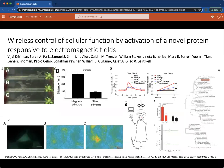Hi, today I'll be discussing the paper Wireless Control of Cellular Function by Activation of a Novel Protein Responsive to Electromagnetic Fields. The purpose of this paper was to investigate a protein that can induce cellular changes through EMF, or electromagnetic fields. This is less invasive than other methods such as drugs, radio waves, or ultrasounds.